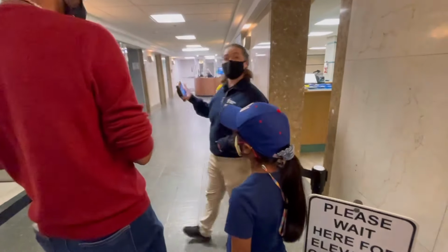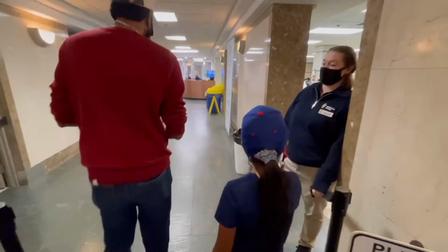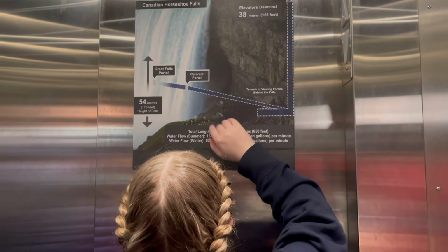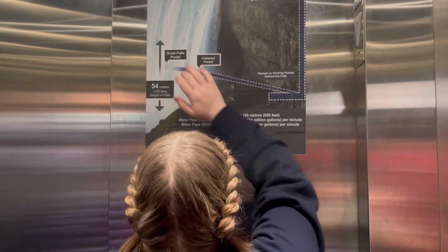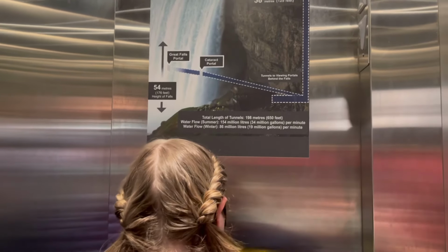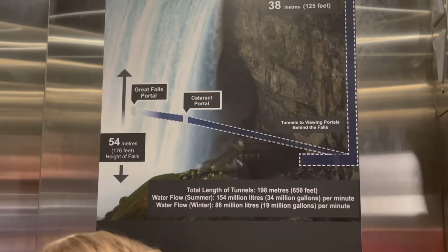I'll be there in a minute. Just don't press any buttons, okay? Falling in front of you. Then you're going to go inside to our 2 observation decks where you can see the 54-meter waterfall. And outside should be the only place you need your ponchos on, okay?